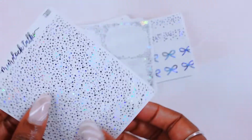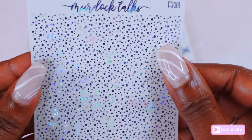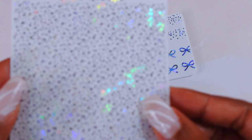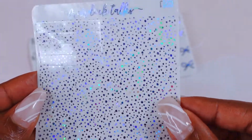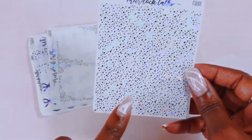All right, and then these are headers. These are super, super cute. So it's a whole page of headers. They have like hollow foil, but then they also have this blue background as well. This blue foil, super, super cute. I hope you guys can see that. So I have a whole page of that.